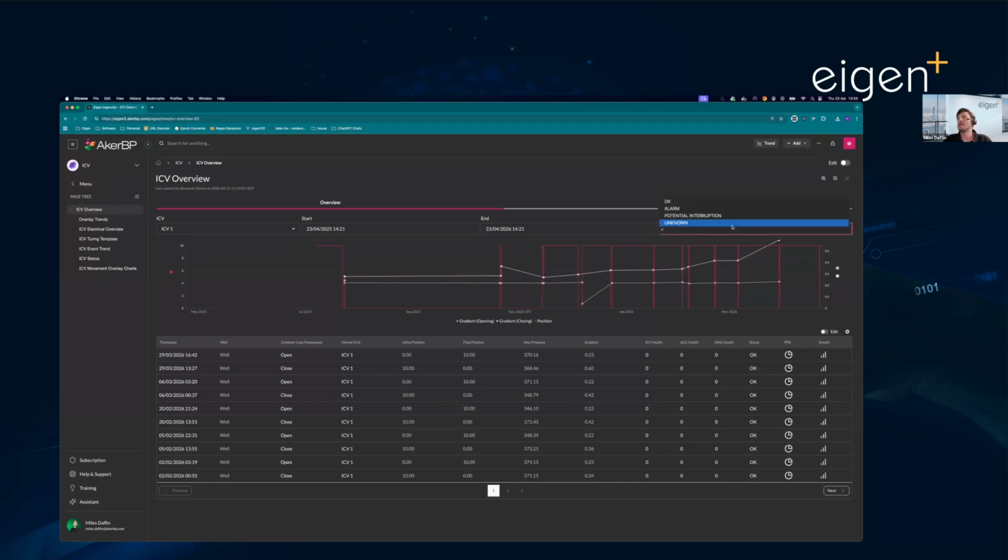So just to run through those statuses, okay means that the signatures are what we expect. So we see a stable pressurization, we see that the ICV has moved, and then we see that a steady depressurization has happened through the return. An alarm indicates that one of the health tags has reported an alarm during that event time, and a potential interruption is when the signatures look okay, but we haven't seen an ICV movement. An unknown will just capture any events that the script has captured as a trigger, but it then hasn't met any of those conditions, which can then go and be analyzed further.